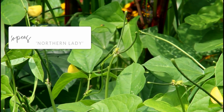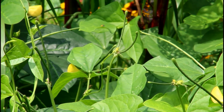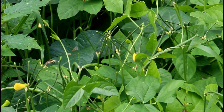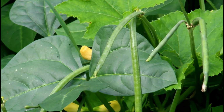Other things going on in the yard. The cowpeas have really taken off. I've grown cowpeas probably twice before, and both times it was kind of disappointing. The first time I grew them, the seeds didn't even germinate for some reason. I think the soil was too cold, or I don't know, and they might have rotted. The second time I tried to grow them, they grew, but they didn't mature in time. I don't know, I started them too late.